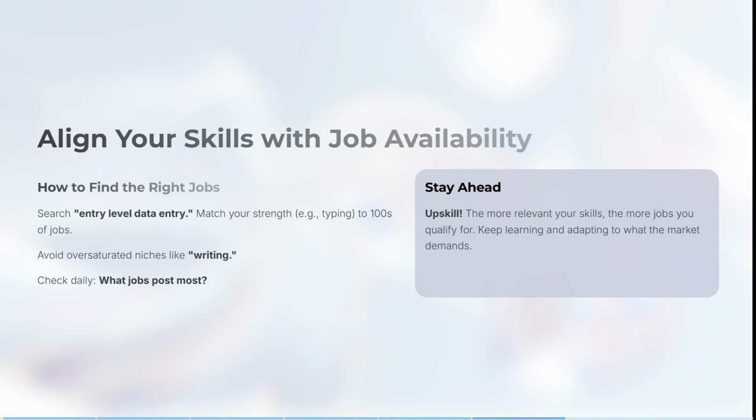Look at the type of jobs that are available and see if you're able to quickly and effectively upskill so you can apply for those jobs that are in high demand. Okay, you can go and search things like entry level data entry, and then this will help you to match your strengths with whatever jobs are available. The searches that you shouldn't be using here is like writing or content creation. These are very oversaturated. It's very general and not very specific.